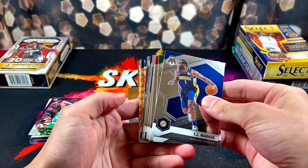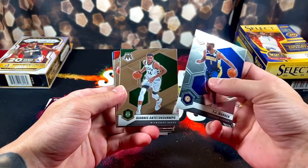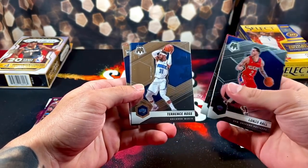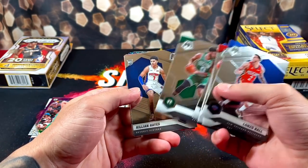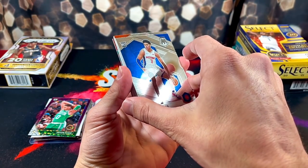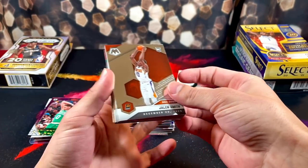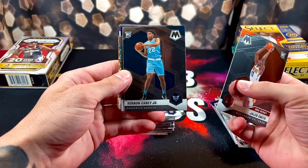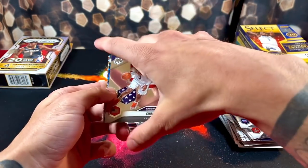Ooh, there's a Genesis. We have a Genesis. Let's go, let's go, let's go. All right, TJ Warren, Giannis, Lonzo Ball, Covington, T. Ross, Horford, Pascal, and Tatum. First rookie. This might be a variation, Killian Hayes. We'll know if it's a variation. Nope, not a variation. Genesis got to be coming up soon. Jalen Smith debut. Vernon Carey. Chris Paul. Genesis time.